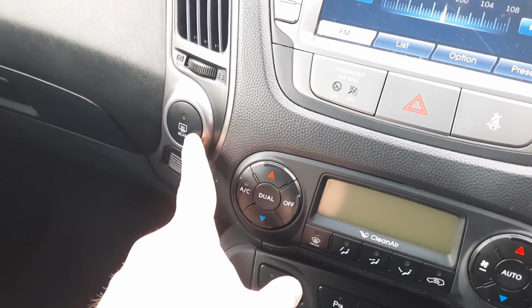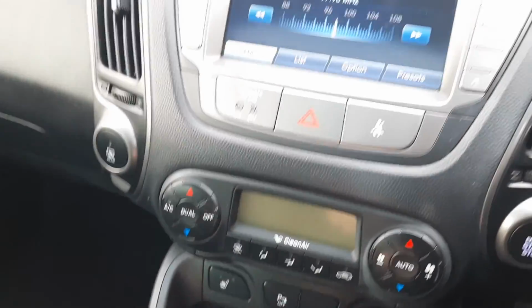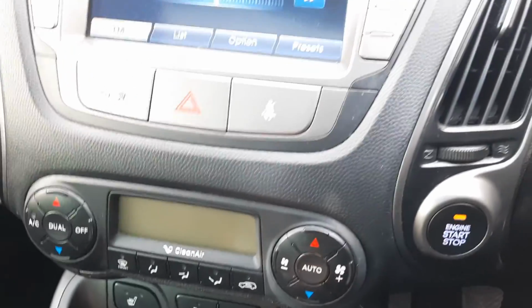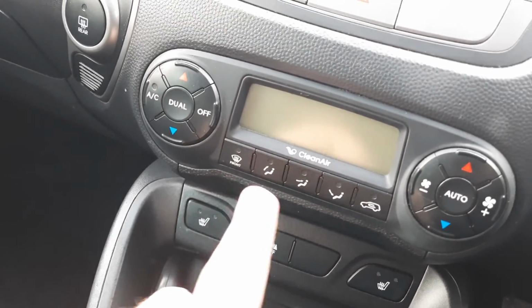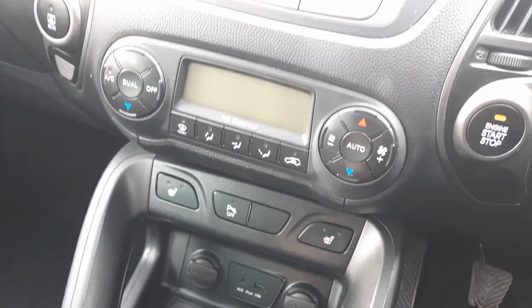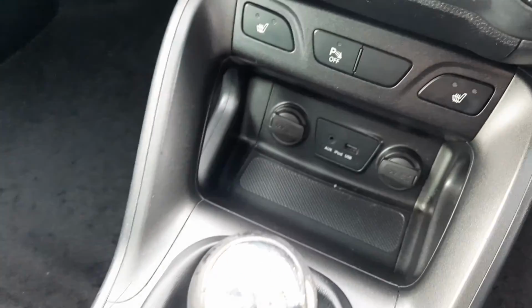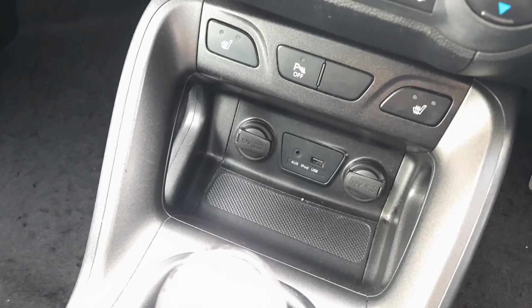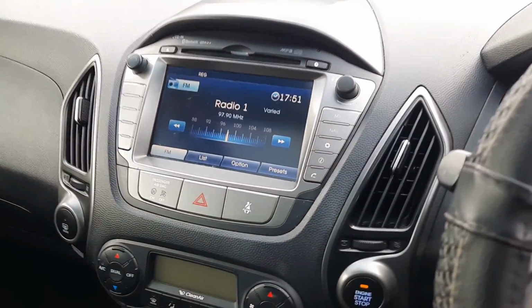We've got rear windscreen demister, we've got dual climate control as well, we've got air conditioning. Oh my word, I'm just speechless. There's so much in here. Front windscreen demister as well. There's just so much to play with. 6-speed gearbox, USB input, aux input. My goodness, it just looks so beautiful in here as well.